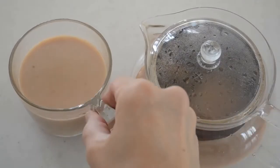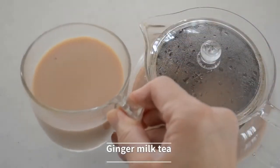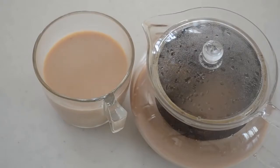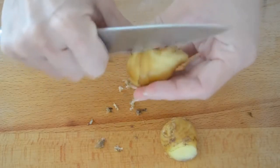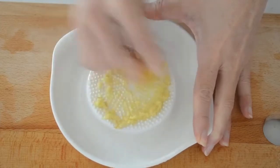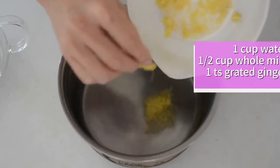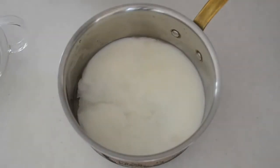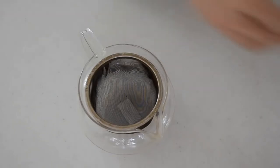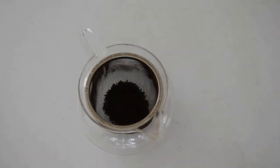Next, let me introduce you to my favorite tea, which I take in the late morning before noon or at tea time at 3 or 4 p.m. Scrape the skin of the ginger and grate. In a pot, pour a cup of water, 1 teaspoon of grated ginger and half a cup of whole milk. Bring it to a boil and pour onto 2 teaspoons of tea leaf.